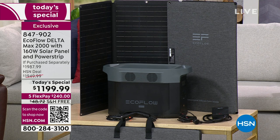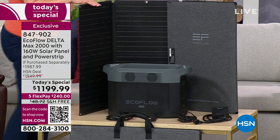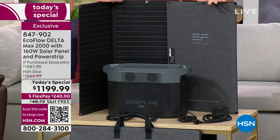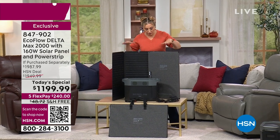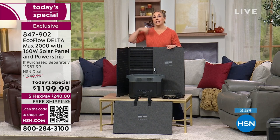This is the last Today Special of the year. I don't remember the last Today Special, but in 2023, this is it. If you're ordering, you're getting an EcoFlow Max, which is one of the biggest, strongest ones they make, and it'll power 99% of your appliances. You're also getting the case, you don't have to pay extra for that. And inside this case is your solar panel. I have an EcoFlow and I bought a solar panel. This solar panel alone is $350. It is the 160 watt, not the 110 watt, the 160 watt.